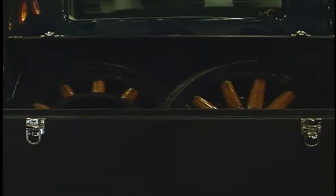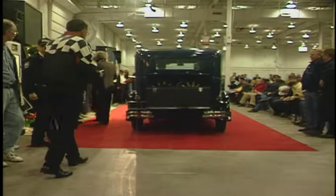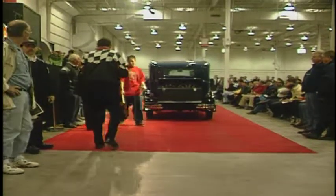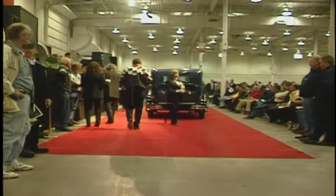Number 119 up next, ladies and gentlemen, from out of the past, a real antique 1930s Desoto. Four-door sedan, what a rare survivor this is.